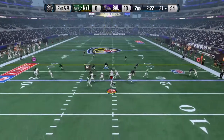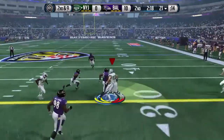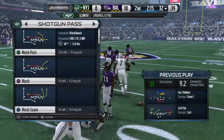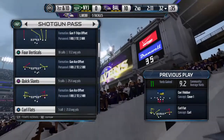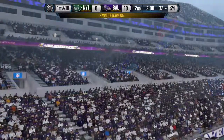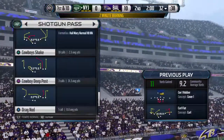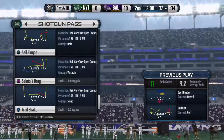Nelson's in the slot. Smith's back in shotgun formation. And he takes off. Tackle's made, and that'll move the chains. On defense nowadays, I don't care who's back there as a quarterback. You must be aware and not let them out of the pocket. Any quarterback in the NFL now can scramble out there and pick up some yards. Good job that time by the QB, and he gets the first down.